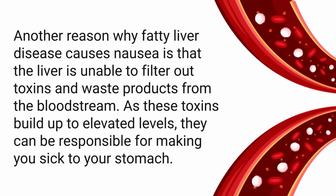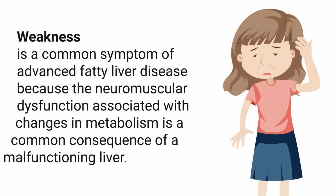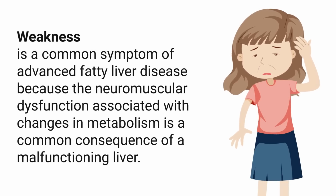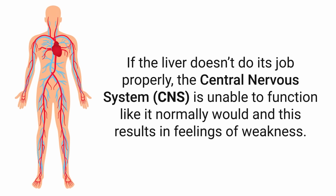The next symptom that we need to discuss is weakness. Weakness is a common symptom of advanced fatty liver disease because the neuromuscular dysfunction associated with changes in metabolism is a common consequence of a malfunctioning liver. If the liver doesn't do its job properly, the central nervous system is unable to function like it normally would, and this results in feelings of weakness.